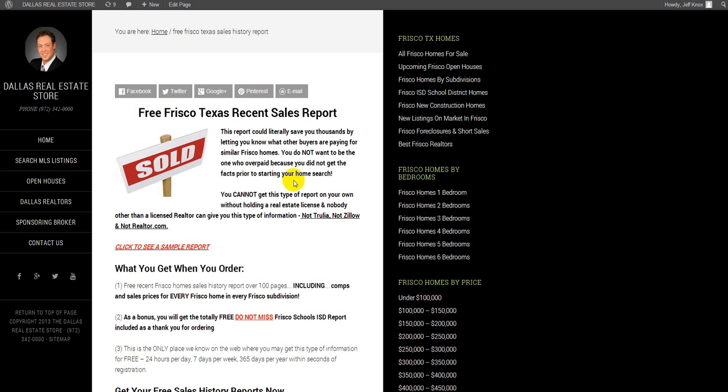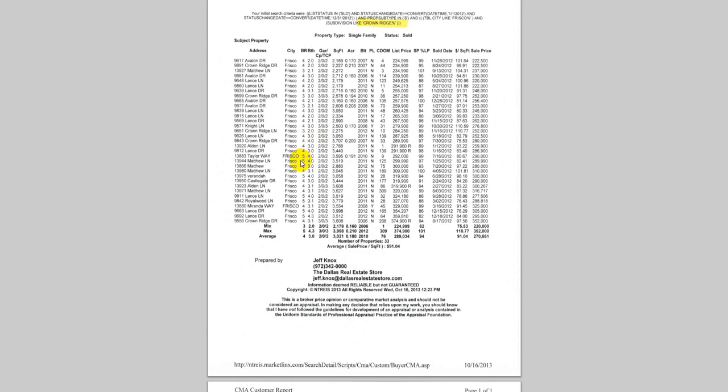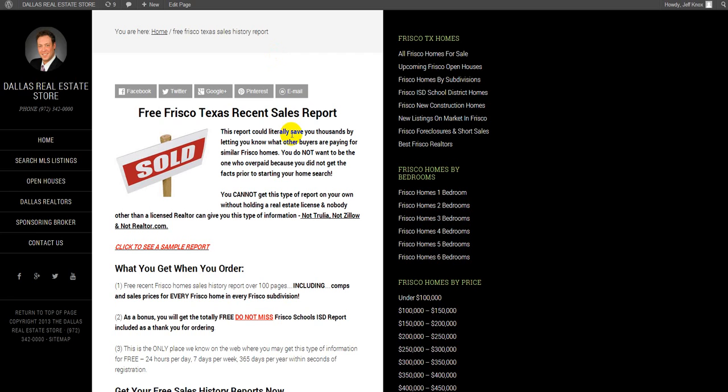Now, if you have any further questions or want a different report or want us to really break it down, because this report is kind of simplistic in the fact that it's not a true comps, because when appraisers and brokers do these comps, they're going to throw out, let's say you're looking at a 5-bedroom, they're going to throw out 4 bedrooms and 3 bedrooms. They're going to narrow it down really to 5 bedrooms. So if you want a specific report, all right, call us.